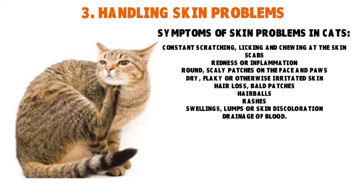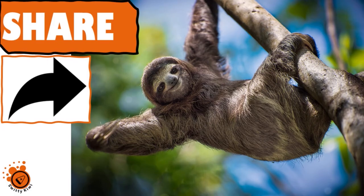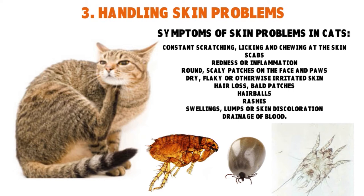One of the following may be causing an abnormality with your cat's skin and should be investigated. You have ringworm, fleas. We had a whole show dedicated to covered in fleas. You might want to double check that. We have other external parasites such as ear mites. Those usually cause itching and redness around the ears, and a dark coffee ground-like material can be seen in the ear canals.